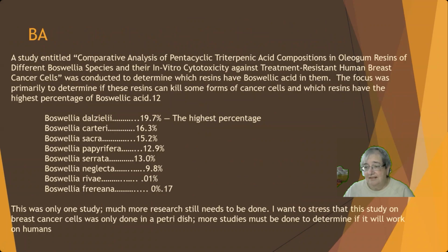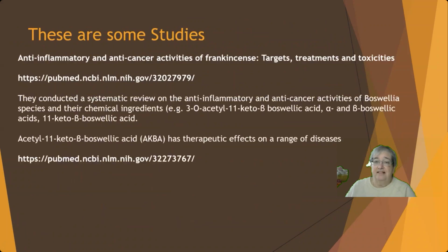The boswellic acid only stays behind in the aftermath because it is too heavy a molecule to go through the distillation into the essential oil or the hydrosols. I put up some studies that I had found on boswellic acid: anti-inflammatory and anti-cancer activities of frankincense, the treatments, and what they were looking for. If you go online, you can find hundreds of studies on boswellic acid.